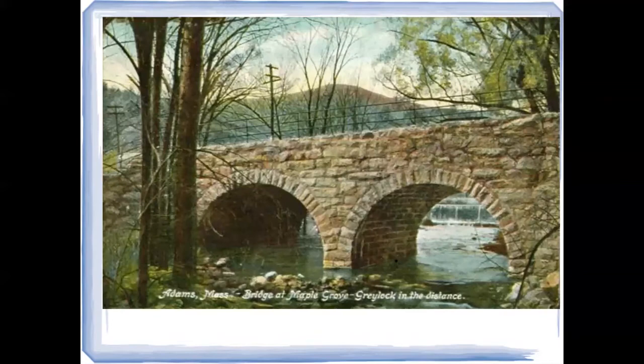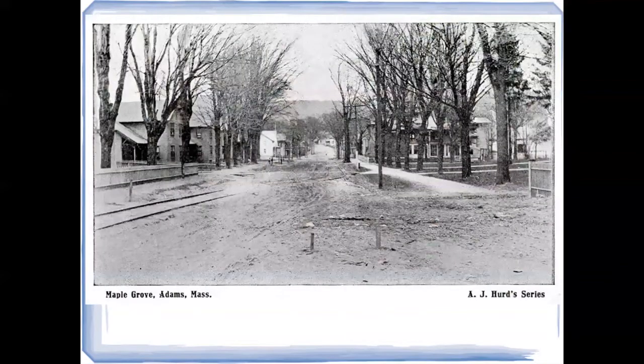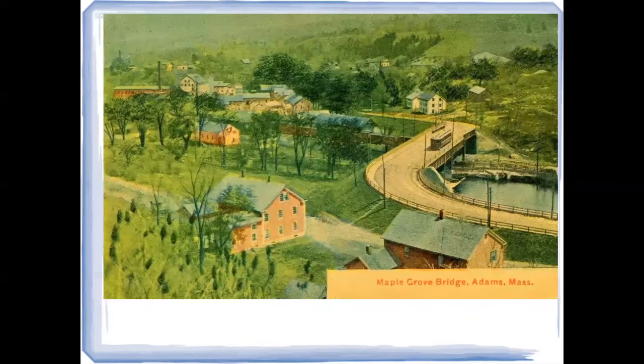We have to cross over this bridge as we enter the Maple Grove section of Adams. This bridge is one that was built in 1830 when they reconstructed the road from Cheshire to Adams. And here's a view of Maple Grove. We've just gone over that bridge. Another bridge in Maple Grove section, crossing over the Hoosick River, as well as the railroad tracks.